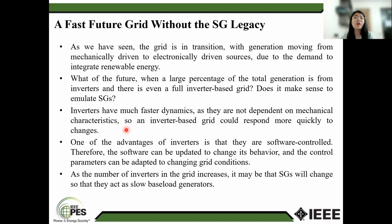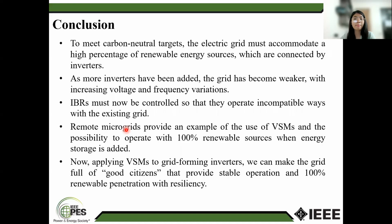Inverters have much faster timing as they are not dependent on mechanical characteristics, so an inverter-based grid could respond more quickly to changes. One of the advantages of inverters is that they are software controlled, therefore software can be updated to change their behavior, and the control parameters can be adapted to changing grid conditions. As the number of inverters in the grid increases, it may be that synchronous generators will change so that there is a slow base load generator.